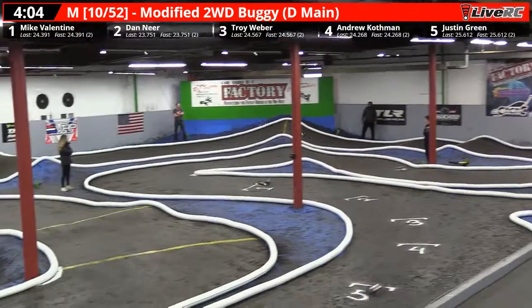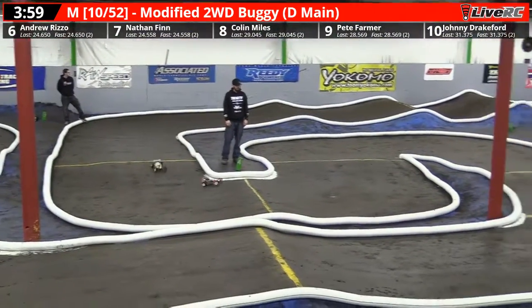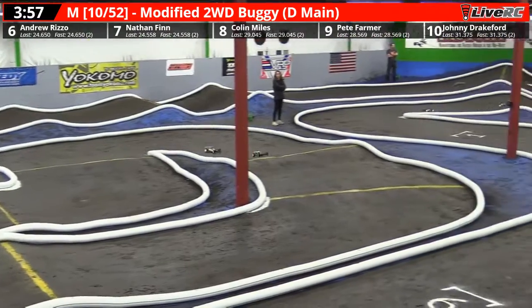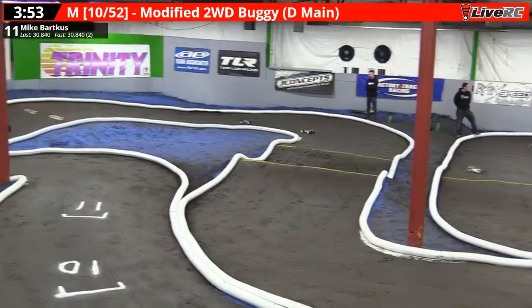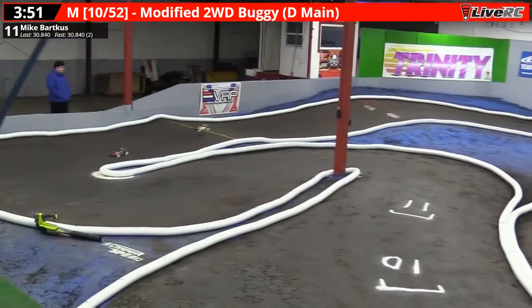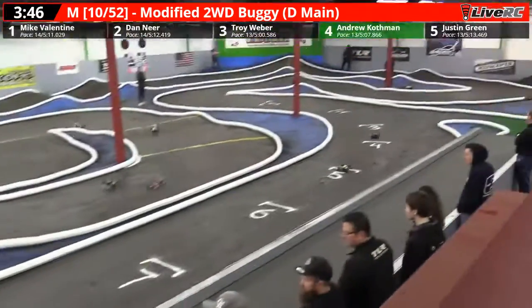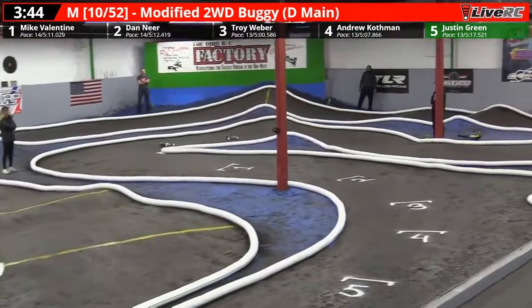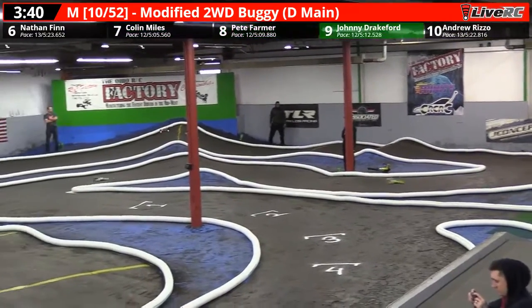So right now, the tight line strong, and here, foot pressure all over Valentine here. Out of the triple, hit the rollers they go. On back across the start finish line, Valentine here. Weber about 2.7 seconds back of the leaders. That's all up position on the line. And here, all sorts of pressure on Valentine here.